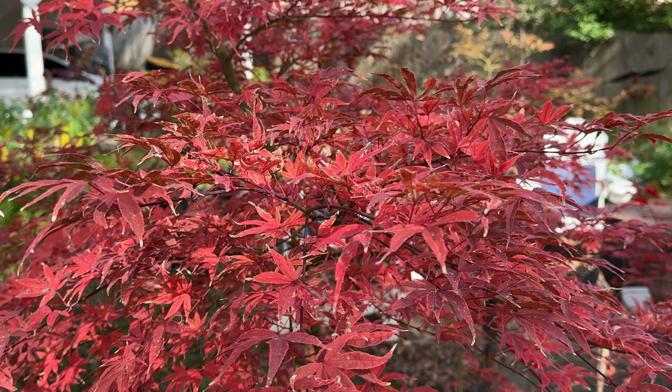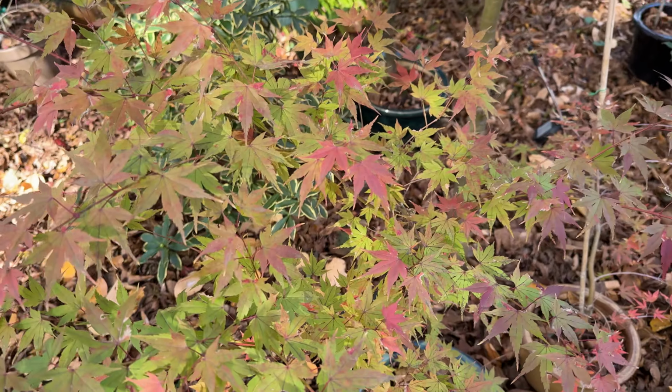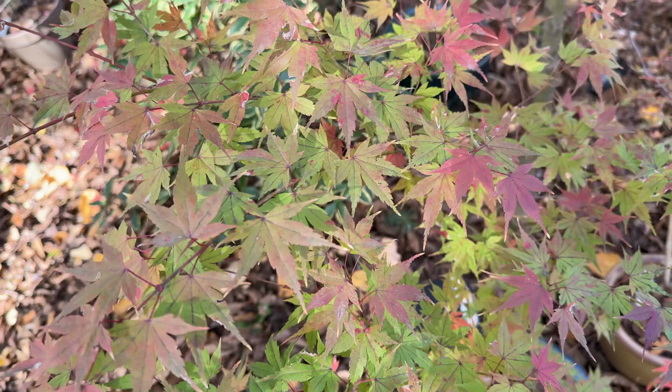You go, yellows and reds and greens. This time of the year is wonderful. This one is Momoyo Koyasan, something like that. It's time to change. Not quite there yet. Let's continue.